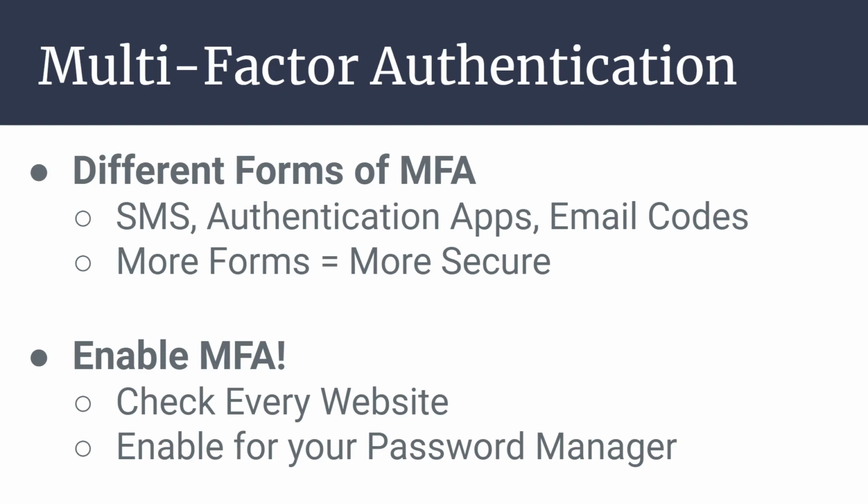You can also enable MFA for your password manager application, which would add another layer of security for your entire password storage system as a whole.